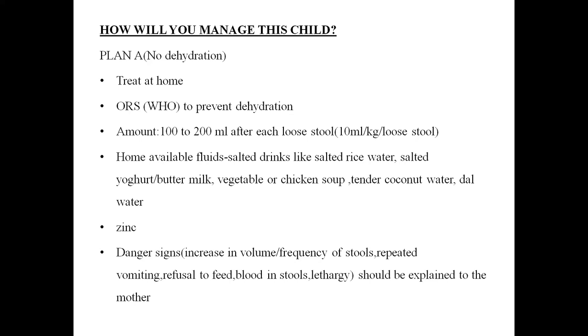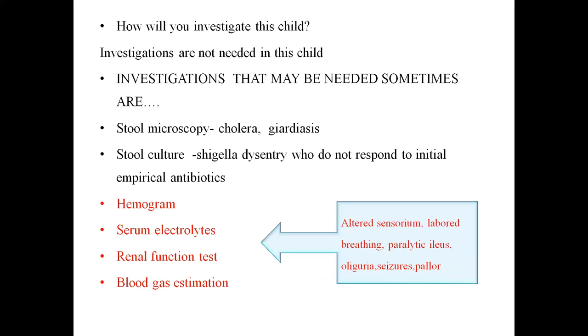So the next question might be, how will you investigate this child? Usually in a diarrhea case, investigations are not needed. So you will say investigations are not needed in this child, but rarely they may be needed. These are the investigations that may be rarely needed in acute diarrhea. Stool microscopy, only if you are suspecting cholera or giardiasis. Giardiasis, if the child has chronic or persistent diarrhea, usually loose stools for more than 14 days. Then stool microscopy may be needed to diagnose these.